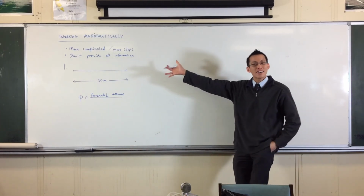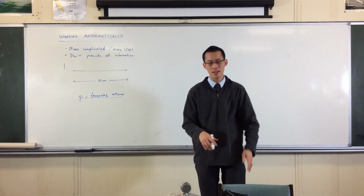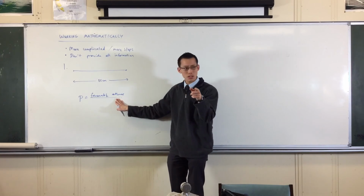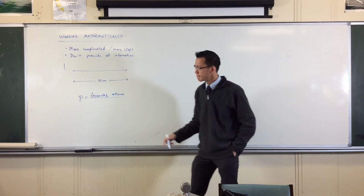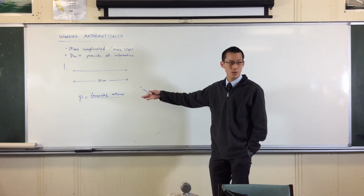Favorable outcomes. In other words, what are the parts that you want? What are the things that might happen which you're interested in? That's going to be the numerator. What's the denominator? The length. Now, I'm going to write down the length, but what it represents in a probability question.